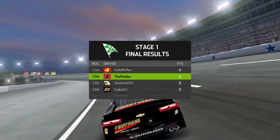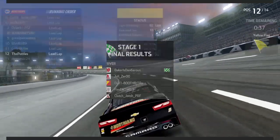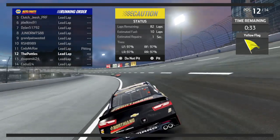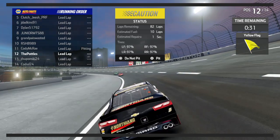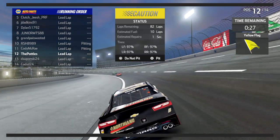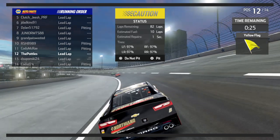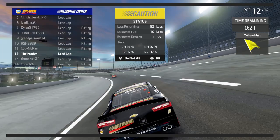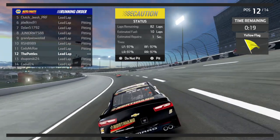It looks like the 5 of Pottles is in it. The 3 car is in it again. The 4 car, the 98 or 89, and more tough breaks for that 0, that 3 car. Pottles is in it. She was looking pretty strong. The 11 has some damage. And it looks like the 0 was in it as well.